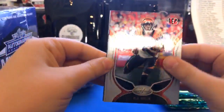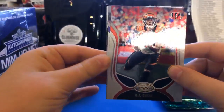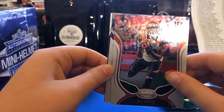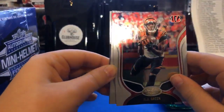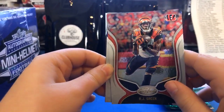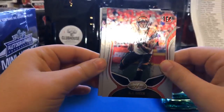Alright, so what are we looking for? We only want autos, and I think it's a guaranteed auto mem. So we got one auto and one auto mem. No, you only got two mems. Yeah, we got two mems. So two autos. We usually get an auto mem, Dad, right? We haven't got an auto mem. We need to get an auto mem and an auto. Exactly, that's what we said.